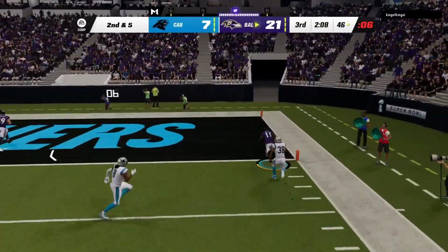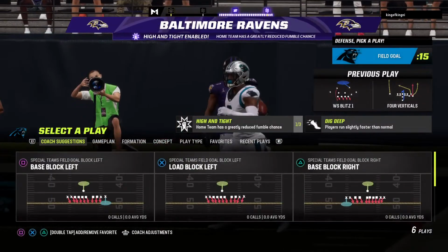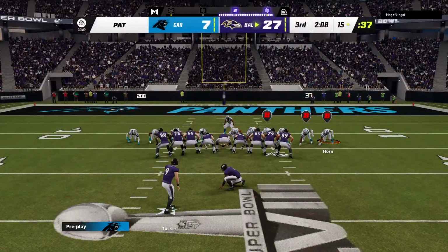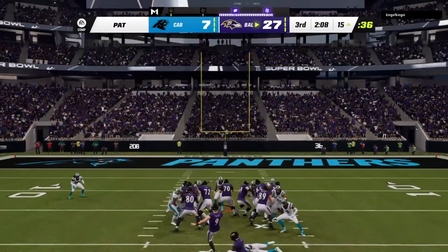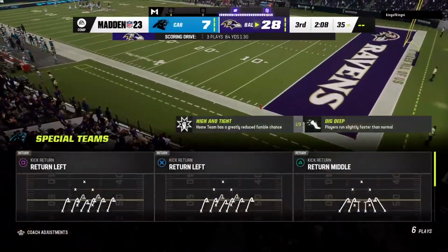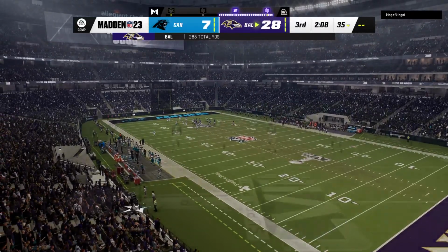Now he'll let it go deep right side. And all the way in for a Ravens touchdown. Devin Duvernay, 46 yards. And the Ravens will extend their 3rd quarter lead here in this Super Bowl. Tucker with the extra point. And the lead now to 3 touchdowns at 21.